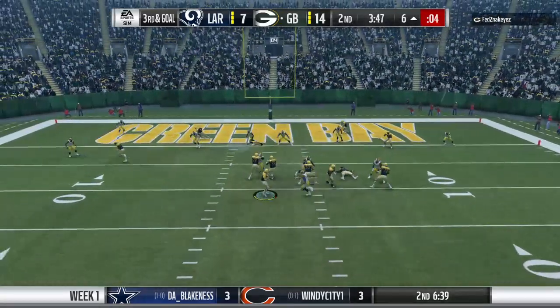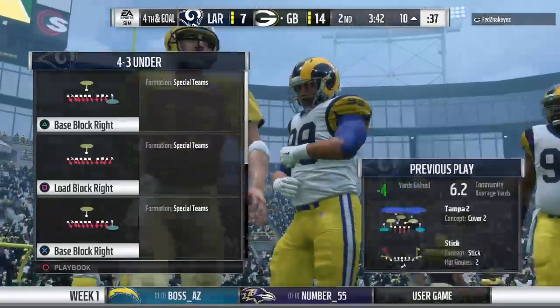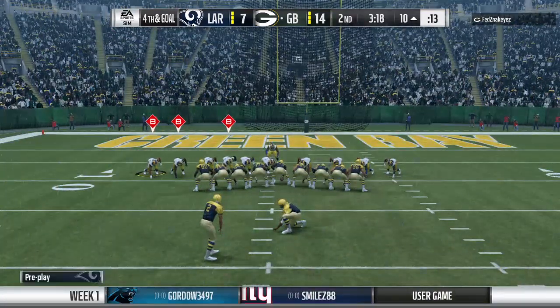Rodgers now on 3rd and goal. Under pressure, down he goes. Sacked at the 10. Aaron Donald in there to drop him for a 4-yard loss, and it'll be 4th down.